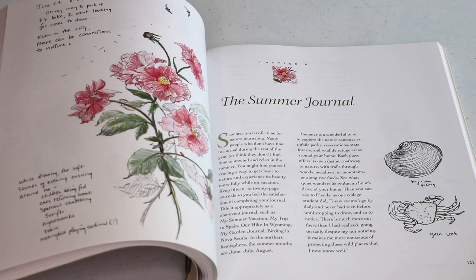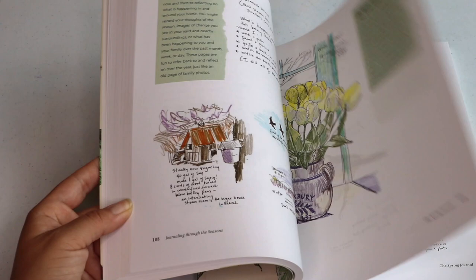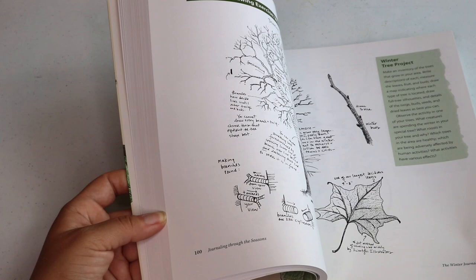Throughout the book, there are drawing exercises like drawing insects, drawing deciduous trees, birds, domestic pets. There's sketching and using color, and even nature journaling from indoors.